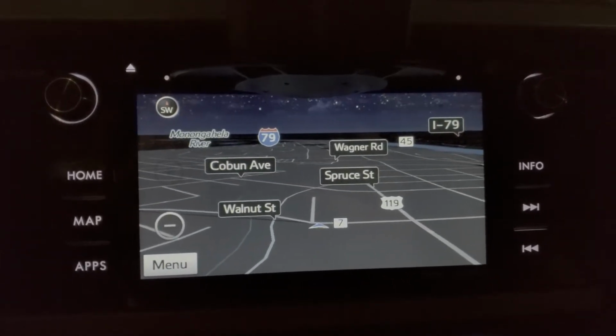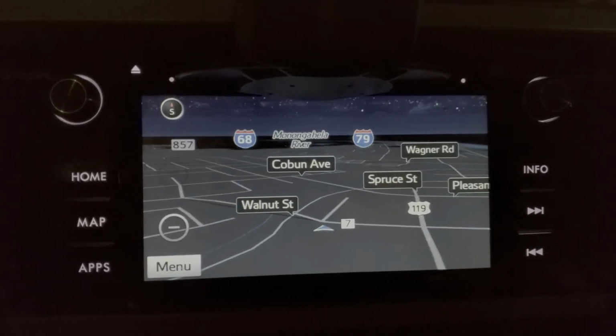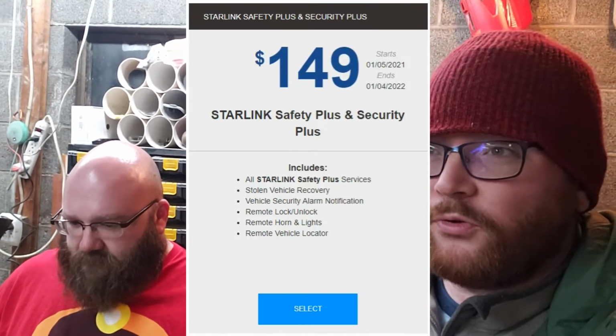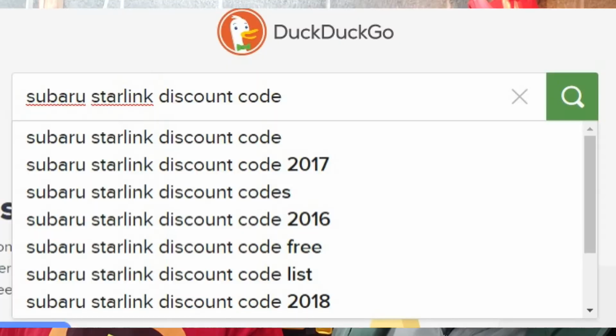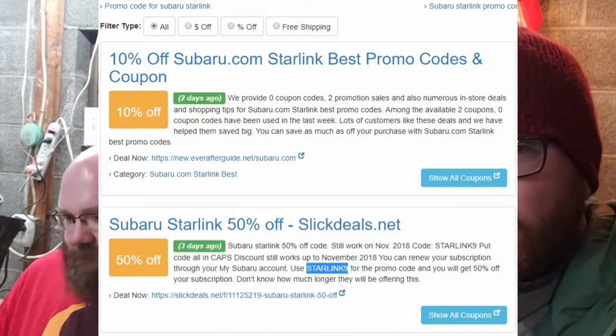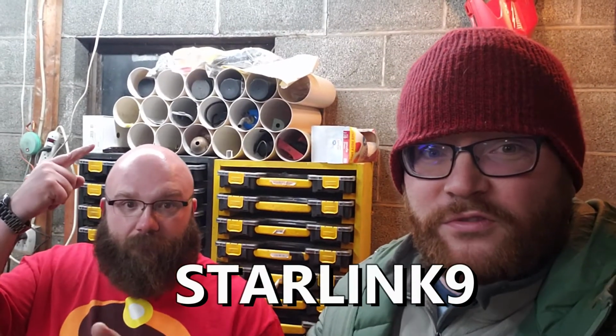So what are the things that we want to talk about? The cost. It costs a lot of money. Starlink subscription, I believe, is $149 for 12 months. So $150 for 12 months is what? $13 a month? $12.50 or so. I did find a code that I just searched online, and it was half off. I'll put it here. I don't have any references. I found it online, but it worked for me, so maybe it worked for you too.